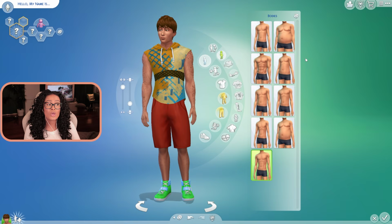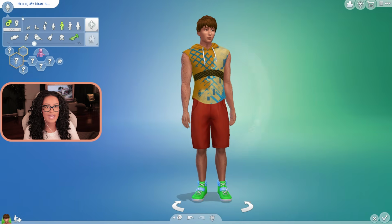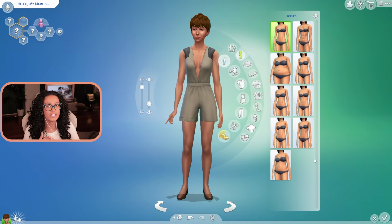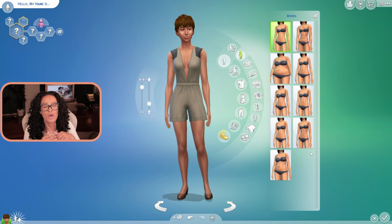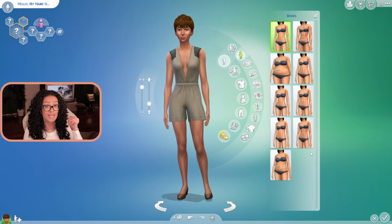Something I'm trying to see more of is more bodies, okay? I need more body shapes for feminine and masculine. I'm sorry, but the ones that we have, my opinion, not good enough, okay? The way we need to download CC to get more body types, like there is much more body types than just these. I'm not okay with that list being that short.